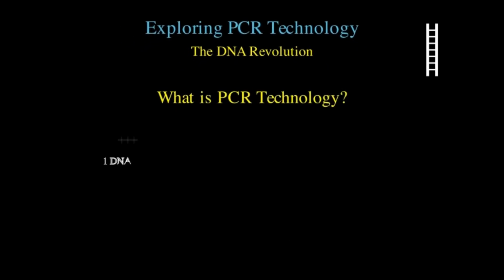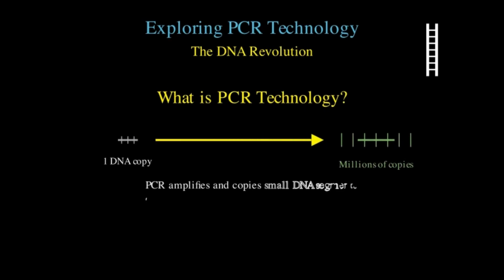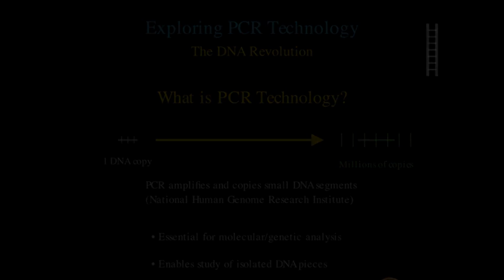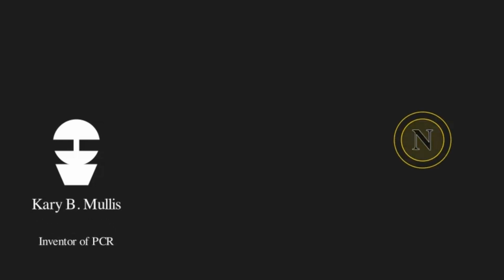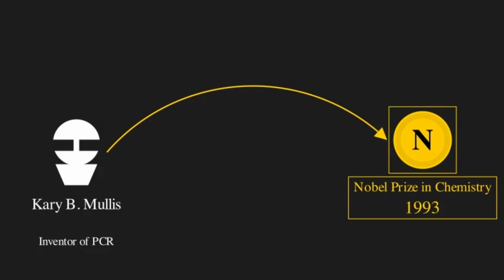What is PCR technology? PCR is a technology that amplifies and copies small components of DNA, often producing millions to billions of a specific DNA sequence. Now, this is essential for molecular and genetic analysis, as well as for studying isolated pieces of DNA. In fact, PCR is so prevalent in molecular biology that its creator, Kary B. Mullis, was given the Nobel Prize for Chemistry in 1993.